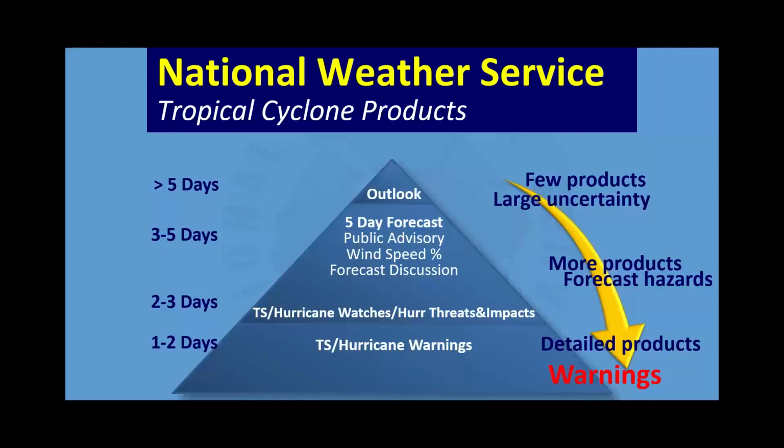The products get more detailed in the warning phase, obviously, as the forecast confidence increases as we get closer in time. That's when we start generating the hurricane local statements, and continue with the HTI. We issue what we call the TCV, or the Tropical Cyclone VTEC product, as Barry touched on when discussing the survey of some of these products and services, and how they were used last season. And of course, the operational storm surge products as we get closer in time, and the Hurricane Center starts running their P-surge model.